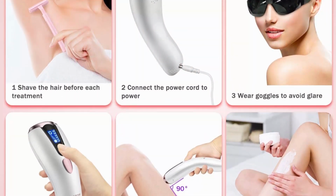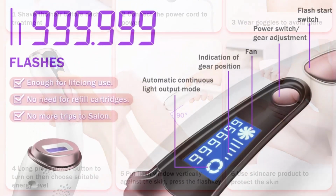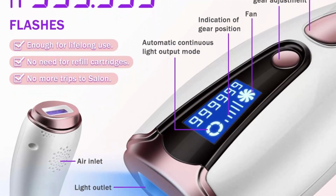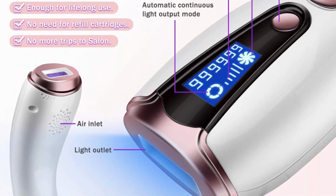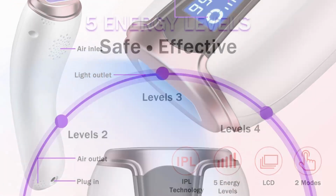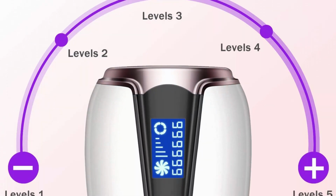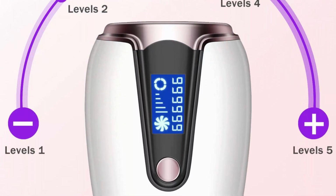999,999 flashes, lifetime use. Ice laser hair removal with 999,999 flashes. In order to ensure the quality, the manufacturer will conduct quality inspection before shipment.